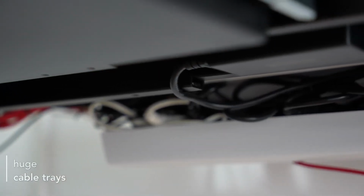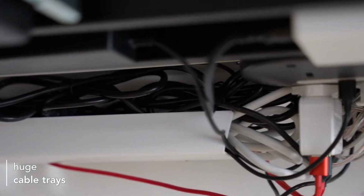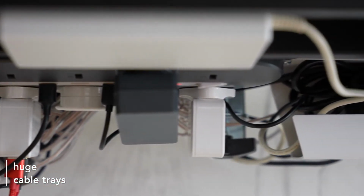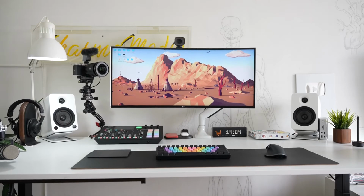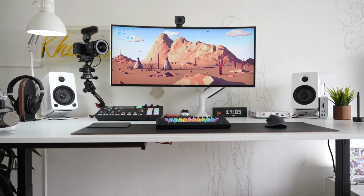So underneath the desk, I've got these two huge cable trays, which I've shoved the infinite amount of cables and power bricks that all of these electronics on the desk actually need. There's so many, I can't believe that I've actually found a place to put them all, and they sort of very messily keep everything neatly out of place and out of sight for the 99% of use cases when me or anyone else is looking at this desk.